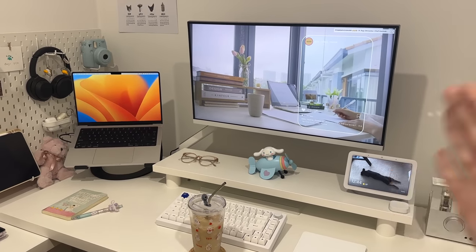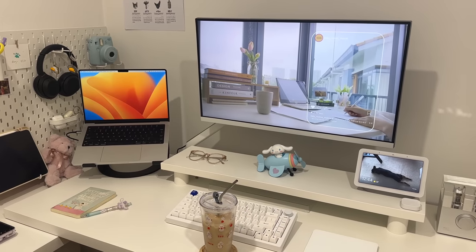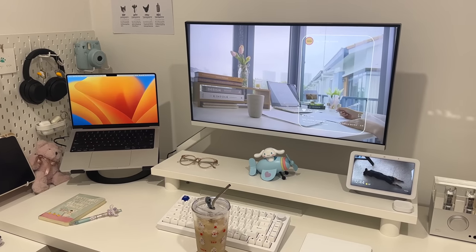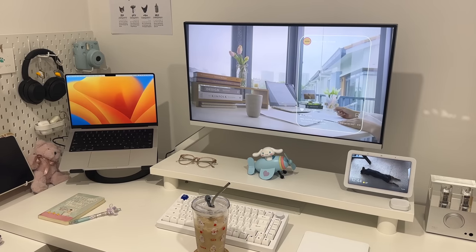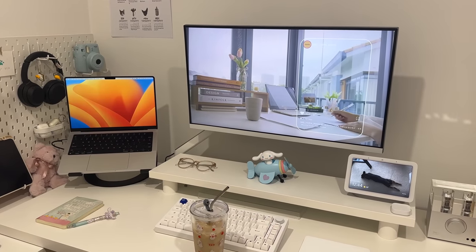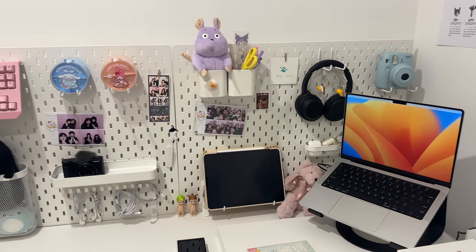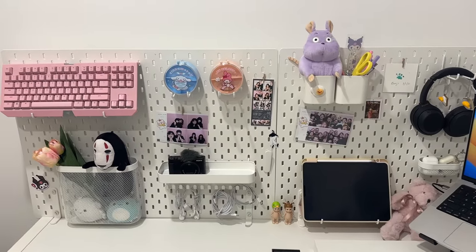I've got my monitor hooked up to my MacBook because I do prefer using macOS. I'm not pitting macOS and Windows against each other because I use both and they just serve different purposes for me. Designing is more aligned with what I do day to day, so I do use my Mac a lot more than my Windows PC. Anyway, let's move on. Obviously, this is a little different from what I did during the actual video, but I did change the setup a little bit.